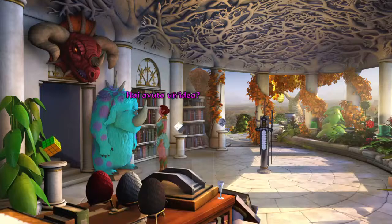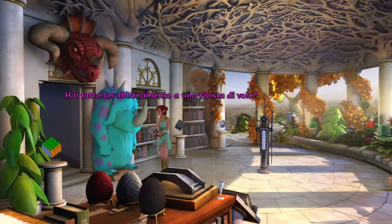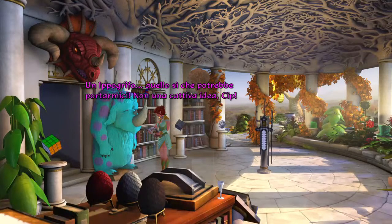You've got an idea? A flight magazine? You've taken out a subscription to a flight magazine? Yeah, all right. Page 15. Hippogriff stud Eculeus in the Blue Mountains. The best battle and hunting hippogriffs in Avantasia. A hippogriff? That could carry me. Not a bad idea, Cheap.